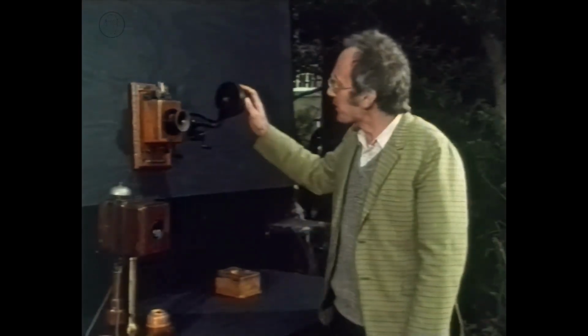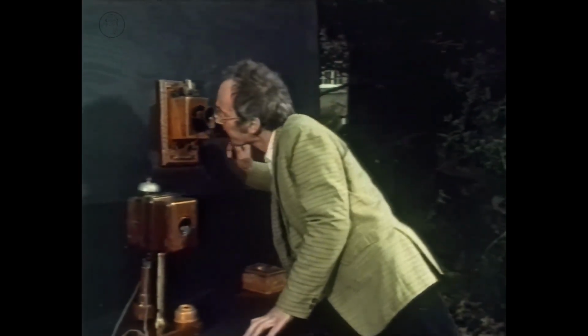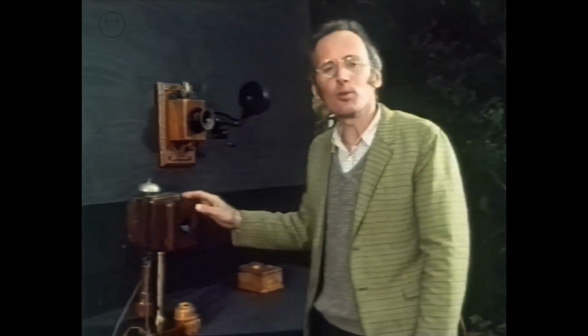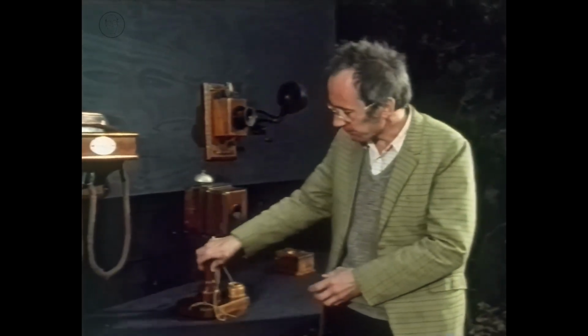This is one of Edison's first telephones. You have to turn the handle all the time to hear anything through it. It's called the chalk receiver. This one's called the Marriage. It's one of the phones to combine Bell's receiver and Edison's microphone.